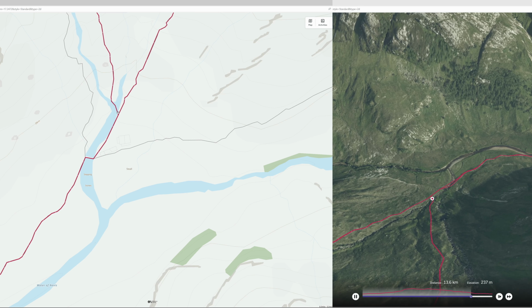Just coming to the end of the cliffside walk. I think there's been quite a lot of rain recently. And now it opens up into a big open valley. Just keep going straight ahead and round to the left, following the path.